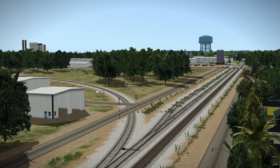Alrighty, welcome to Douglas, Georgia, guys. One of the first fairly good-sized towns along the run up north to Manchester. There's a couple of things here.